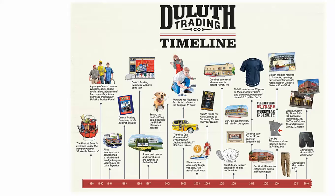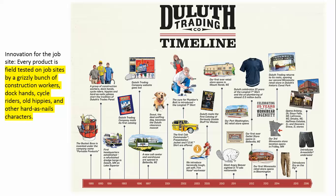To understand more about Duluth Trading, we need to understand how they got started. And it was really built for guys out in the field, construction workers, dockhands, cycle riders, old hippies, hard as nail characters. And it started specifically with the bucket boss. So you may have seen guys who are hauling tools around in 5-gallon buckets. I know I do that all the time, but now I have a canvas bag that wraps around it to hold all those tools. It makes it easy to carry them. They developed that. Two brothers started the company with the bucket boss, and over the years you can see the development here, but now we have underwear that they are creating, and a very successful company.